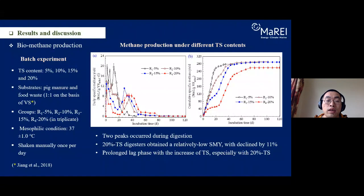And the temperature is around 37 degrees centigrade. This figure shows the methane production at different TS content. Two peaks occur in the digesters with TS higher than 5% during digestion. From the results, the specific methane yield of digesters with TS below 20% was similar, while the 20% TS digester obtained a relatively low specific methane yield, with a decline of 11%. Moreover, a longer lag phase with increased TS was observed, especially with the 20% TS content.